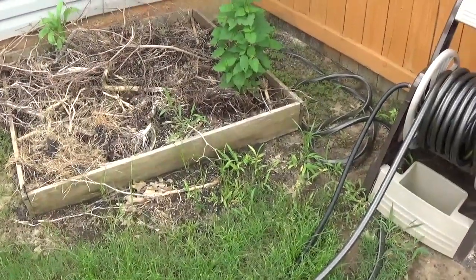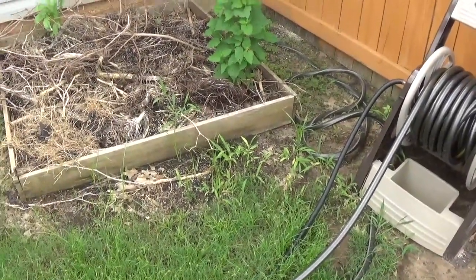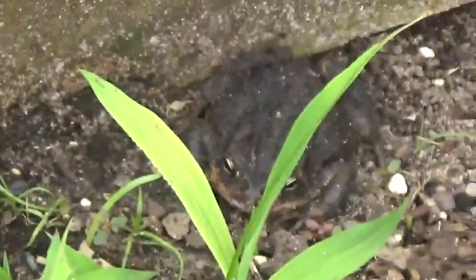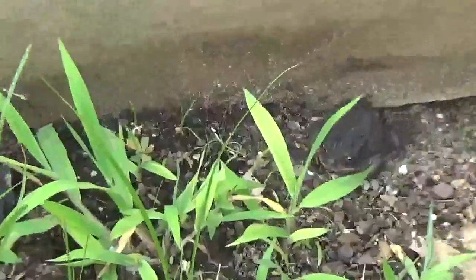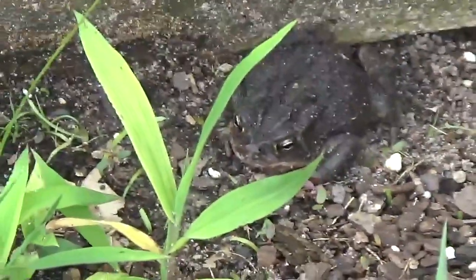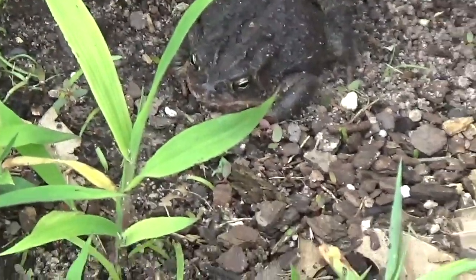One more thing, guys. I told you I heard a frog over here, and there he is, chilling like this is his place. He was in my pool yesterday. Where'd he go? He was in my pool yesterday, and I got him out, and I thought he went away, but he's just hanging out right there. So say hi, Hoppy.